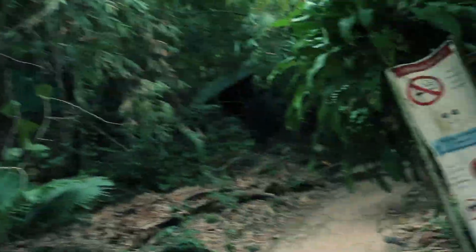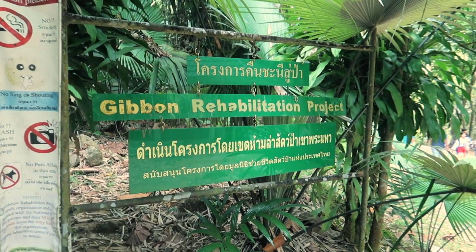So before we go home, we're just going to check out the Gibbon Rehabilitation Project. Wow. So if you've ever been on the beach in Thailand, Phuket, Pattaya, wherever you might go, you always see these usually young girls walk around with these gibbon monkeys, and they hand it out to people. So you get this little monkey and it looks really cute, big eyes. But what you don't know is that it's really drugged up. It gives them so many sedatives to be able to be around human beings. So this place is for those monkeys that have been rescued from that captivity.